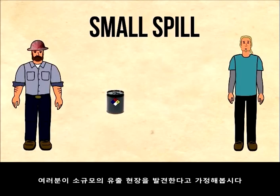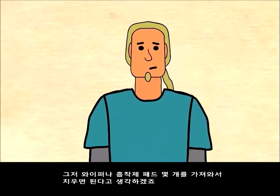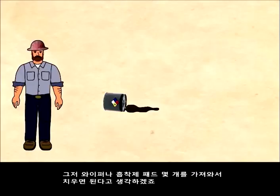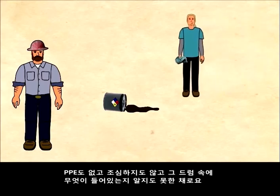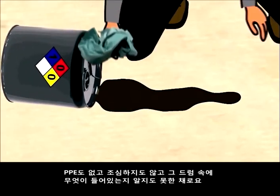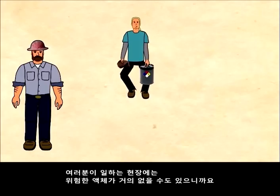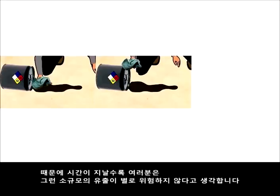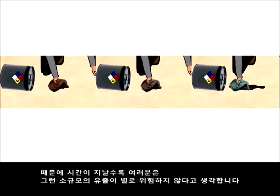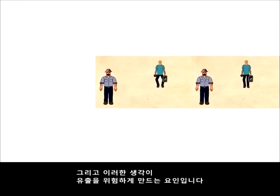When you come across a small spill, you might assume it can't hurt anything, that all you need to do is grab a handful of wipers or a couple absorbent pads and just clean it up. No PPE, no precautions, no knowing what's in that drum. And you know what? 9 times out of 10, you might get lucky because maybe your facility only has a few dangerous liquids. So day after day after day, you assume those small spills won't be harmful. And that's exactly what makes them so dangerous.